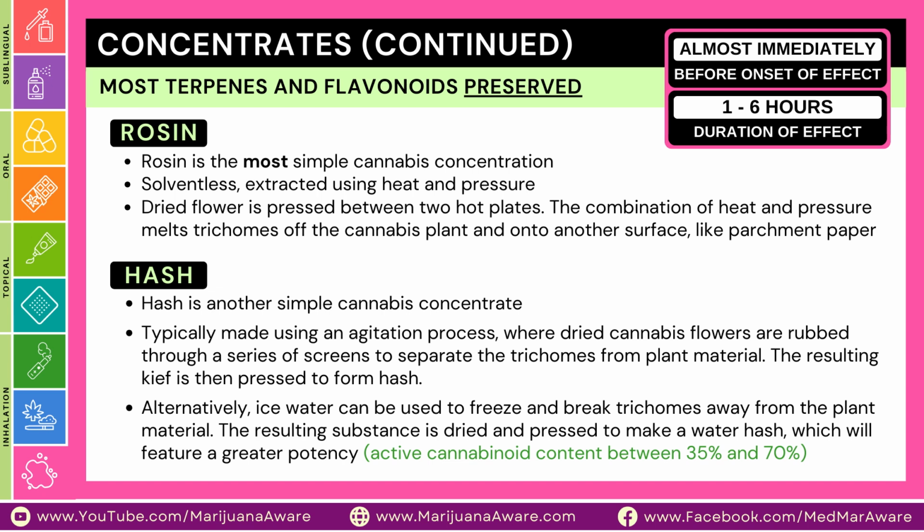And it just takes off all of those trichomes and it just puts them into a beautiful, almost wax-like texture that you can use several different ways. Either a dab rig or a vape pen or something like that. Again, with products like rosins, you maintain most of the terpenes and most of the flavonoids, which is great. Same thing with hash. We hear about hash. We don't see a lot of it on the market, but really what it is, it's cannabis that's rubbed through a series of screens to separate the trichomes from the plant material.